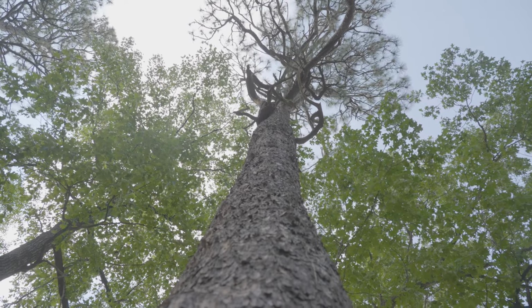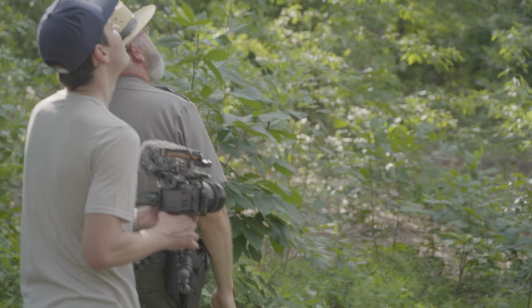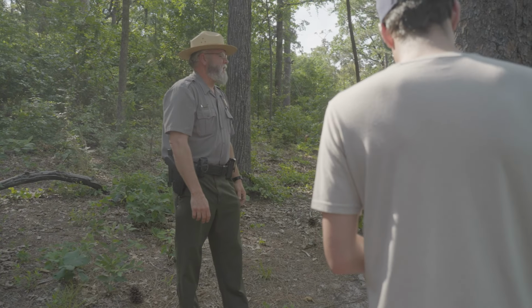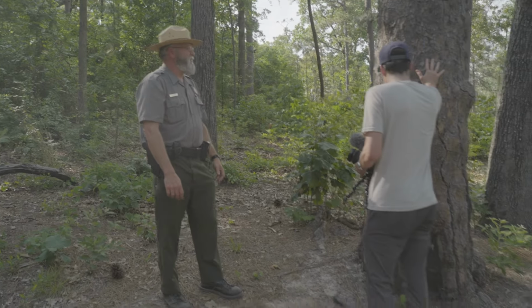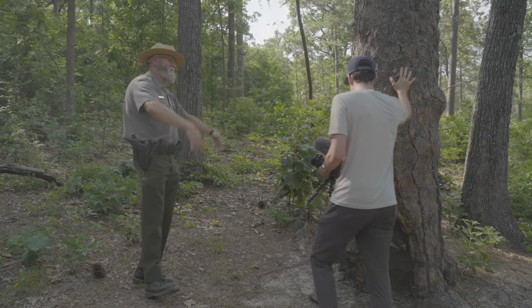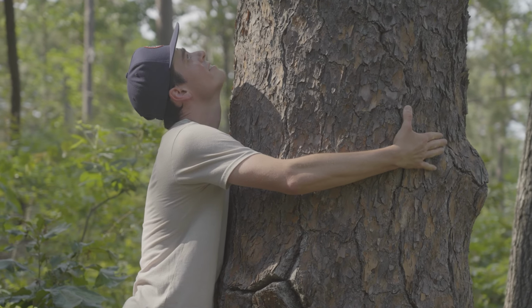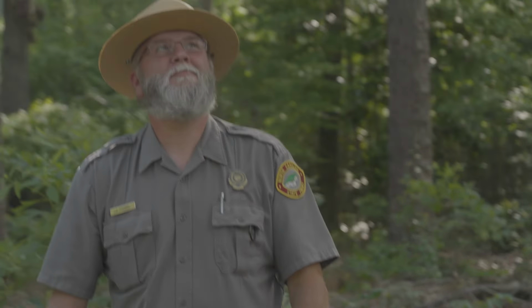That is your 474-year-old longleaf. There she is. That's her. This is the oldest living that we know of. Can I touch it? Yeah. You can give it a hug. Be a tree hugger, man. Yeah, she'll probably still be here while I'm long gone, right? It's probably nearing the end of its life expectancy, but she's still doing good right now.